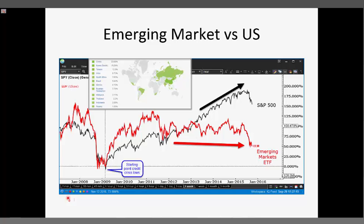So this is a big reason. Oil is a big part of it. Oil is very highly correlated to emerging markets. Oil is dropping again today. I think we're heading back down towards those lows, which means the emerging markets are going to come under pressure, which means the S&P is going to come under pressure. All right.